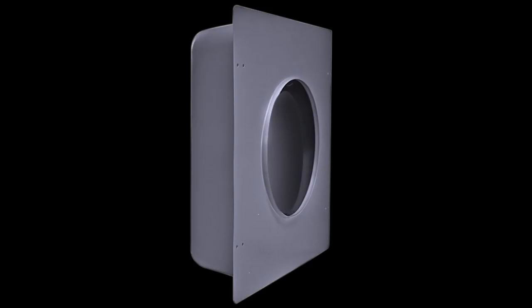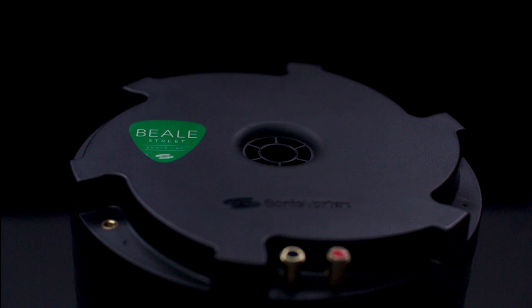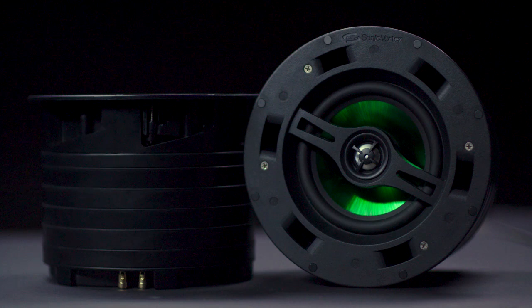Now note that I said enclosure, not back box. A back box typically makes a speaker sound worse. Our compact, rigid, integrated enclosure is actually part of the speaker. All of this contributes to what creates the amazing bass and effortless clarity of Sonic Vortex.